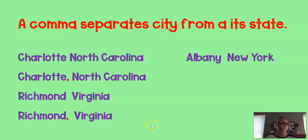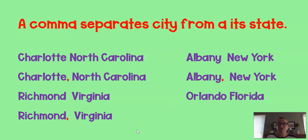Albany, New York. Where should we put our comma? We need it to separate the city and the state. Albany, comma, New York. And our last example for today. Orlando, Florida, home of Disney World. Where does the comma go? After Orlando and before Florida.